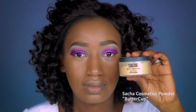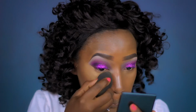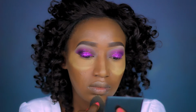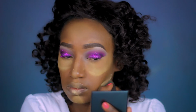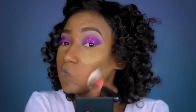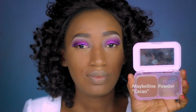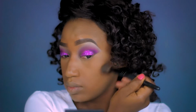So moving on to my Sacha Cosmetics powder in Buttercup. I'm using it all over the highlighted areas. So I'm just going to blend that all over my face. And I'll be moving to my Milani powder in Warm 109 for my face. And for my contour, I'll be using Maybelline powder in Cacao. I'm using it for the contoured areas as well.